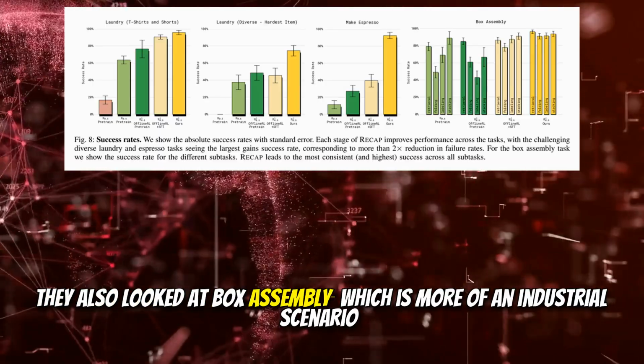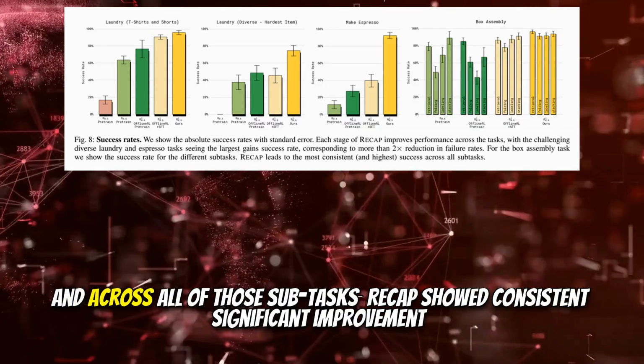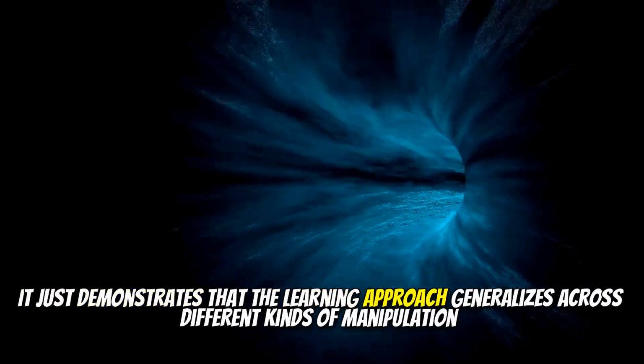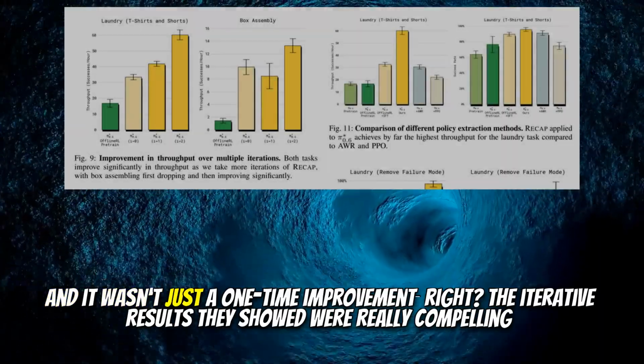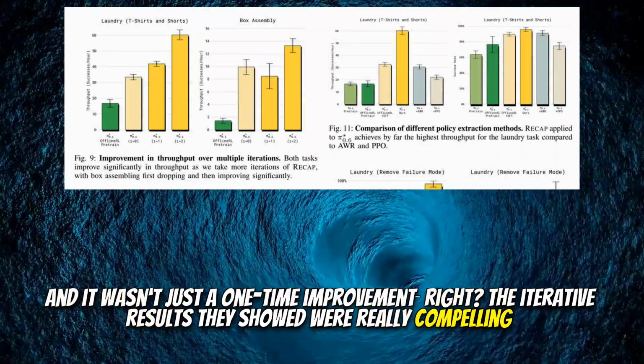They also looked at box assembly, which is more of an industrial scenario. Right, folding, labeling, stacking. And across all of those subtasks, RECAP showed consistent, significant improvement. It just demonstrates that the learning approach generalizes across different kinds of manipulation. And it wasn't just a one-time improvement, right? The iterative results they showed were really compelling. That's a key point.